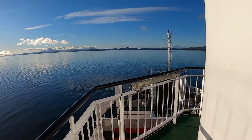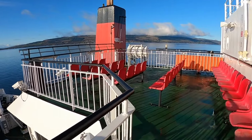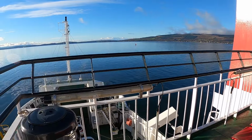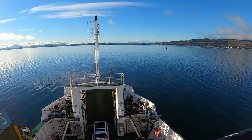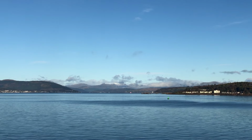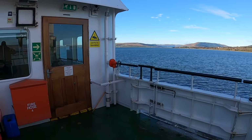Like I say, this ferry wasn't short on outside space, and on a day like today, there's nowhere I'd rather be. It's hard to imagine that this coast was getting absolutely battered by weather just a couple of days previous. And the views on this short crossing are magnificent. Here looking up towards the Gourock to Dunoon route, and beyond towards the big hills around Loch Lomond.